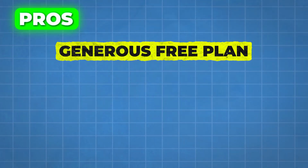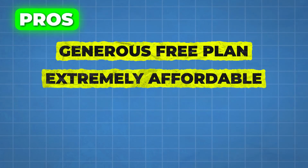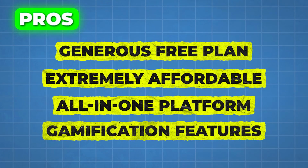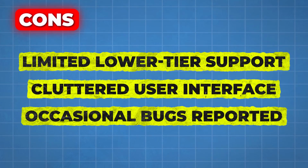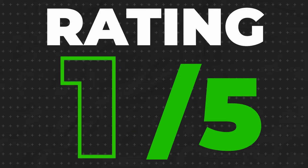Now the pros: the best free plan with 10 users, extremely affordable, it's an all-in-one platform, and it does have gamification features, which is pretty cool. The cons: there's limited support on lower tiers, the interface can feel cluttered, and there are occasional bugs reported. So my rating, I'm gonna give this one 4 out of 5. I think this one is a really solid option for startups that are on a shoestring budget, because there is a lot of free seats before you have to pay.